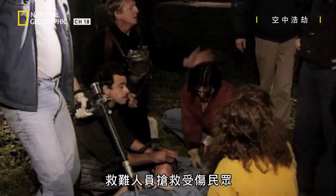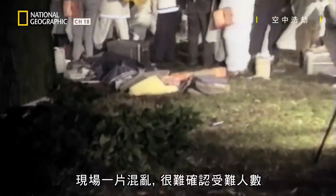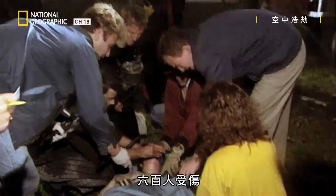Rescuers race to pull the injured to safety. In the chaos, it's hard to know how many victims there actually are. I was expecting 200 people dead, and 600 people injured.